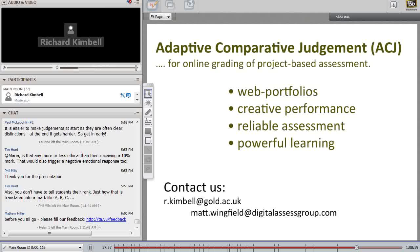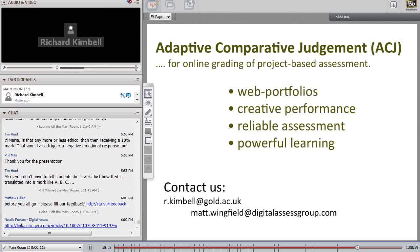So it's a good question. Judgments are typically easy to make at the beginning of the process, easier than they are at the end. But the portfolios need to be far enough apart so that the judgment can reasonably be made, and that can be controlled within the software.